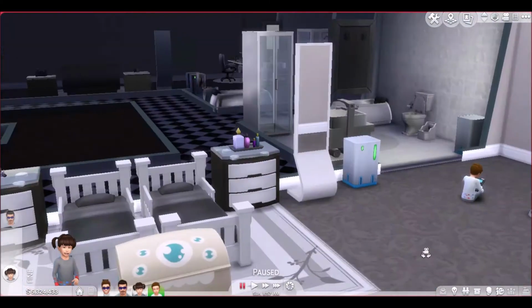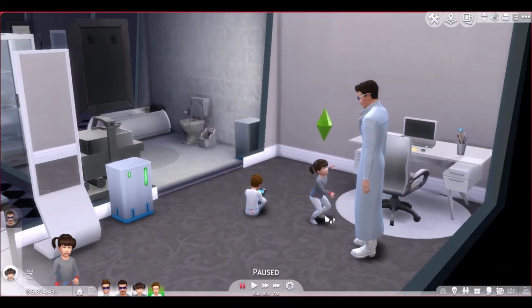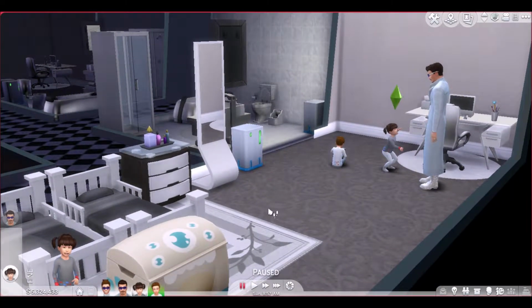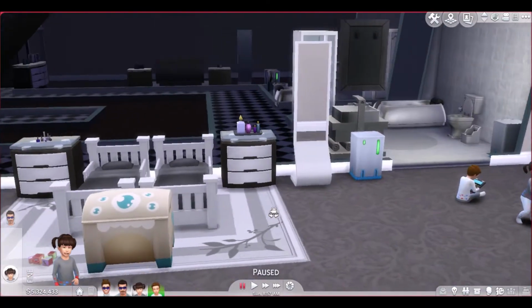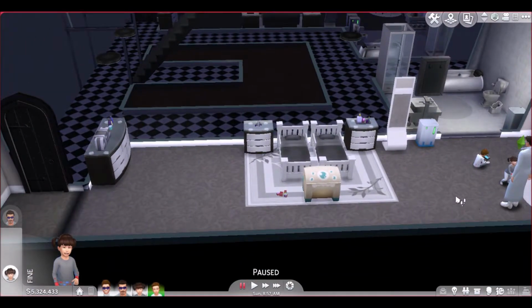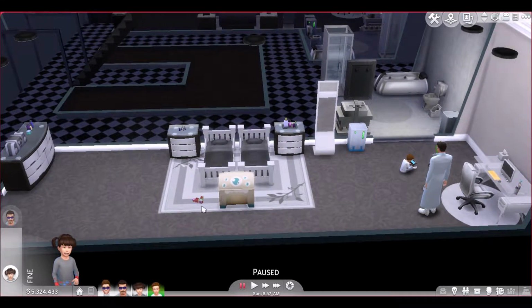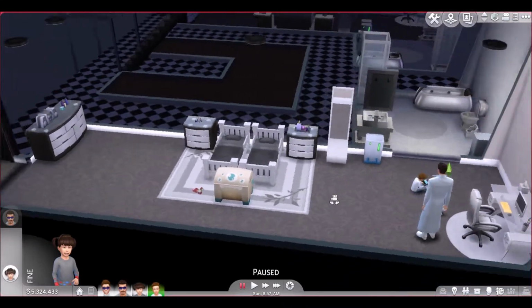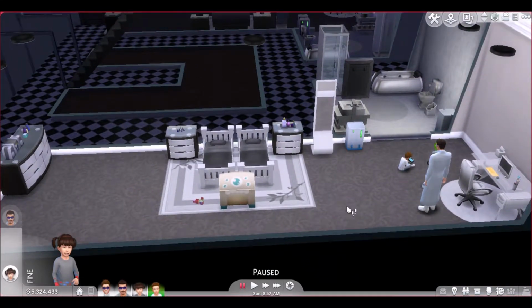But luckily enough, these children survived those initial experiment stages of cloning. And so this is their bedroom here. Now they have toys and stuff and videos to watch, but it's not the original, like, children's toys. It's stuff that shapes their brain.